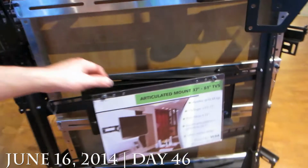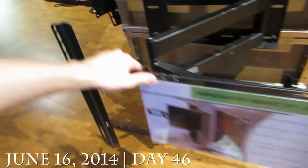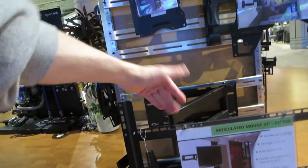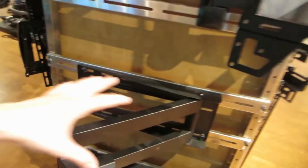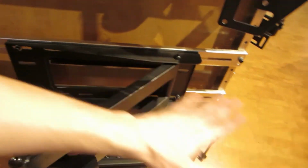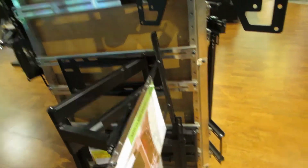Hey guys, I'm just trying to find something for my TV. I want my TV to be on a stand that folds outward, like so. But I want it to be standing on top of, not on a sidewall popping out. I want it to be on top of a desk that pops out like this and displays the screen. So that means if this were flat on a table, the TV would pop up and come down like this.